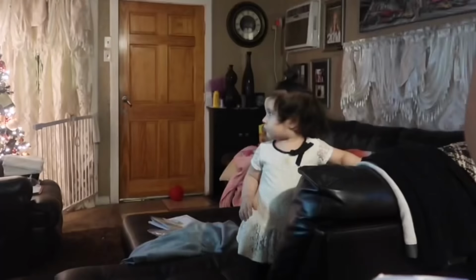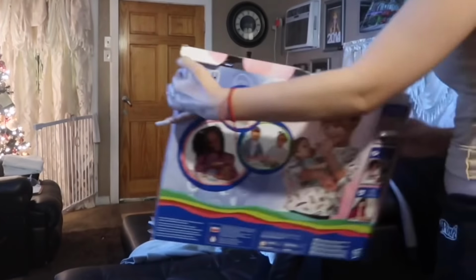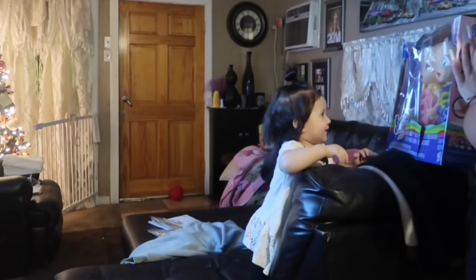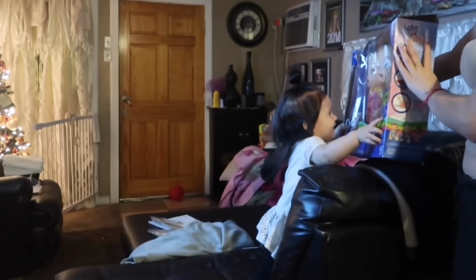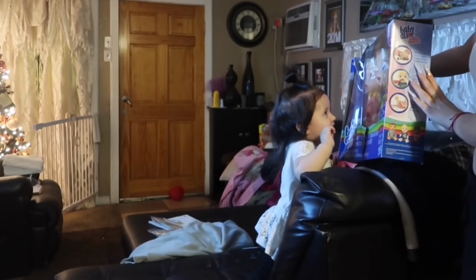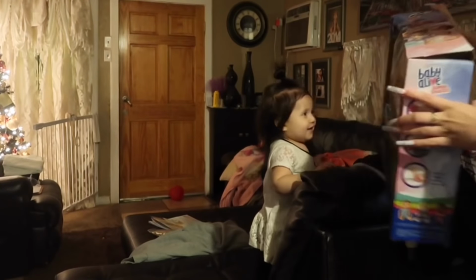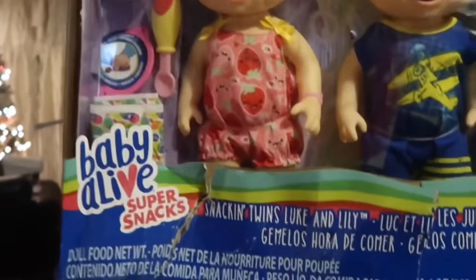Show you guys real quick though, Janessa's reaction to her Baby Alive. You guys saw when we bought this at Burlington, but I just wanted to show you guys how happy she is to see it. I really want her to play with it, but she's gonna open it at 12 o'clock tonight. Watch, y'all. Do you like it, Mama? Do you like it? Yeah? You like it? Yeah, Mama? Oh, you love me, huh, Mama? She is so happy about these.